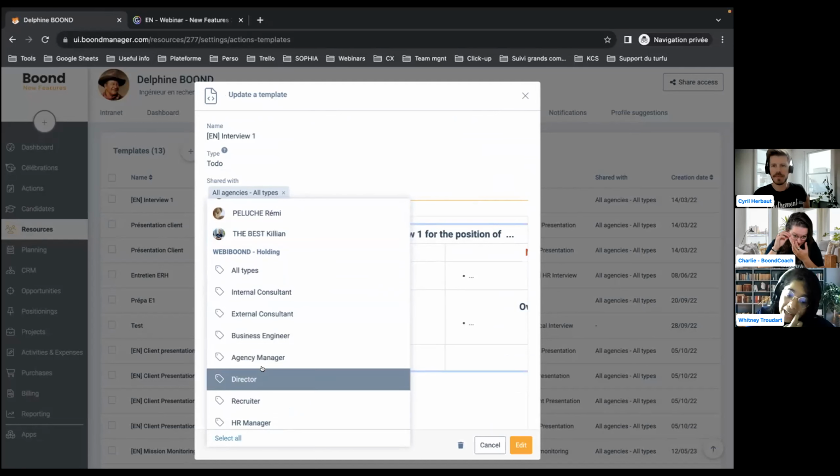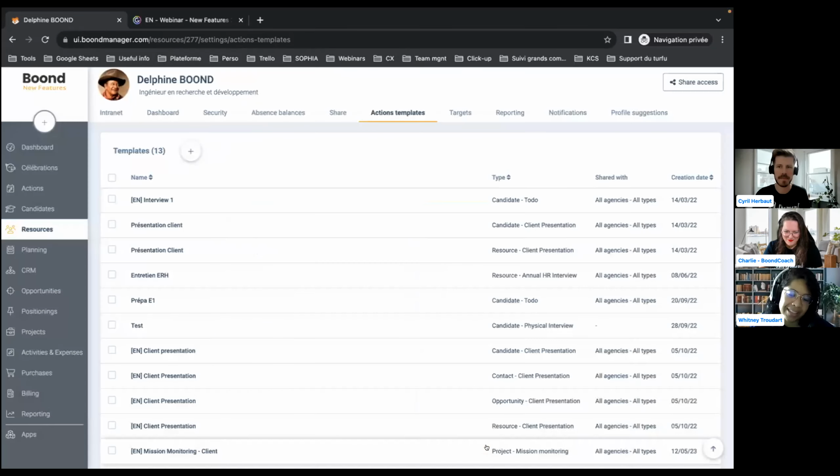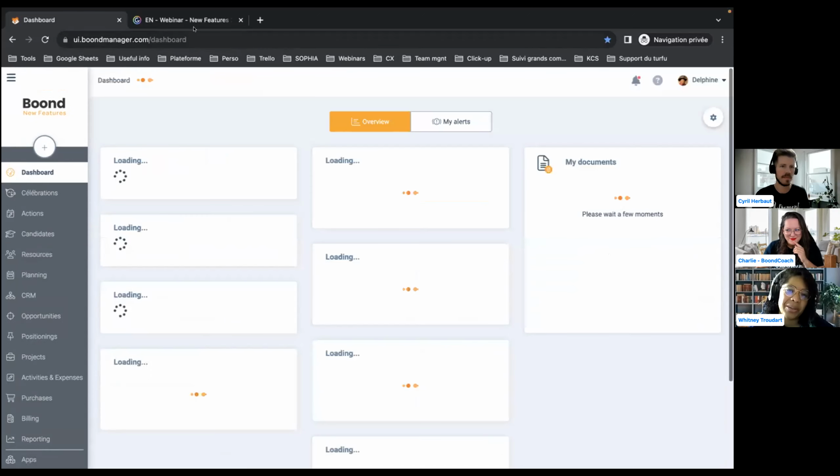Well, since the last update, it is now possible to share your actions templates. No more asking your administrator to share your templates. You can share them with a list of people in the same way that you can share email templates. This list of people that you are allowed to share with, however, will depend on your access rights. But no worries, Charlie will tell you more about this later in this webinar.